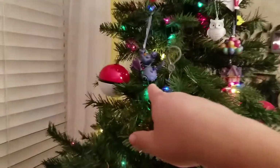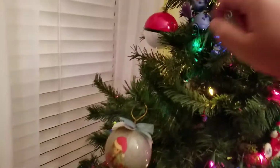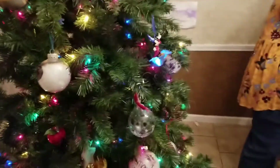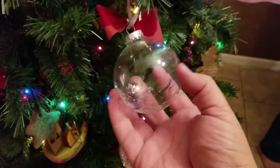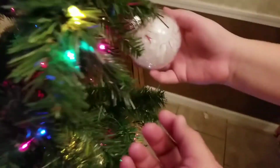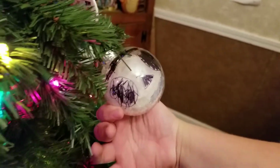And I showed you the Stitch, the keys from the Disney store, the Up House, and where did it go? Oh, Sorcerer Mickey. Oh, this one. This is one that Allie made. It's like a family of snowmen. Oh, no, Jordan made that one, sorry. It's a family of snowmen. The paint's coming off. This is Allie's. Allie made this guy here. It's Jack. Jack from... you know that movie.